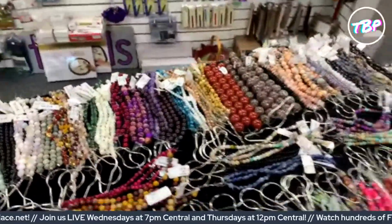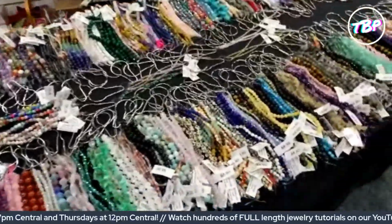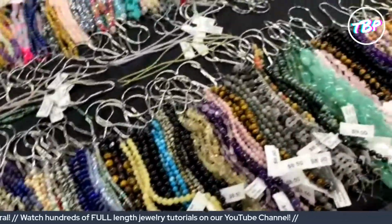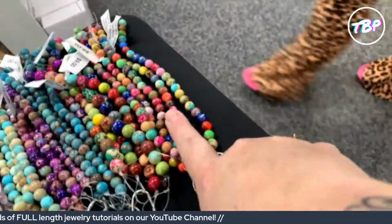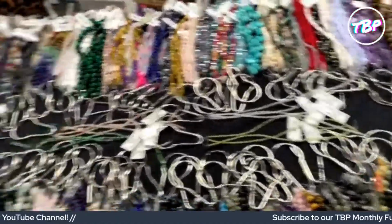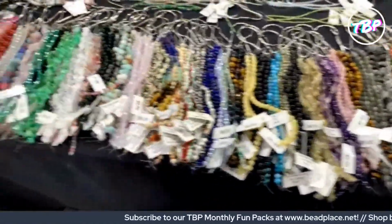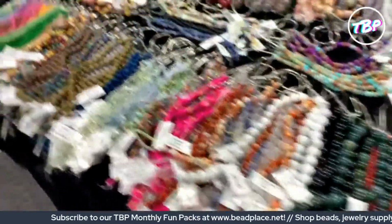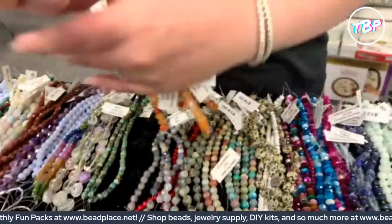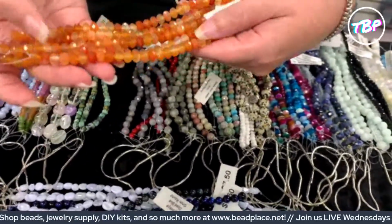Okay, so we're looking for tangerine, aqua. These are the ones that I thought were really cool, but not for what we're doing tonight. Let's see. I'm looking mostly for the orange because I know orange is going to be really hard. I thought these were pretty good. Little bit darker, but if we pick out the lighter ones, they're maybe.